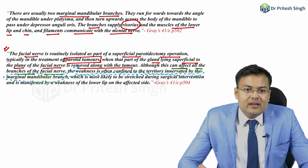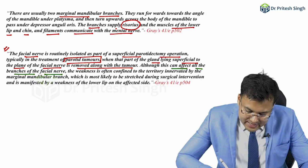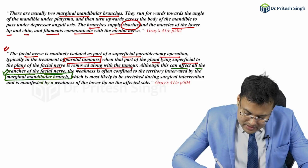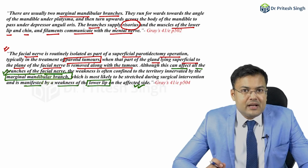Clear? And it is the most likely to be stretched during surgical intervention and manifested by weakness of the lower lip on the affected side. Clear? So, important points. Most likely involvement of which branch? The marginal mandibular branch, manifested as weakness of the lower lip on the affected side. Clear? So the answer is clear. In this question, what is the correct answer? It is the marginal mandibular nerve.